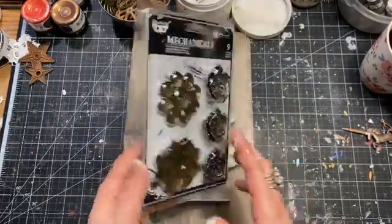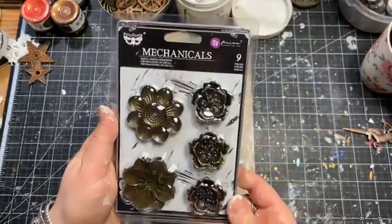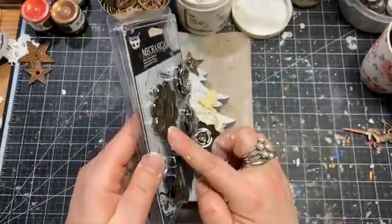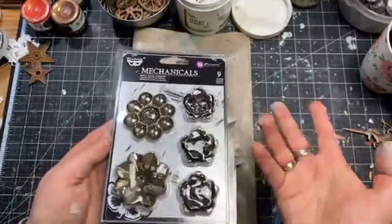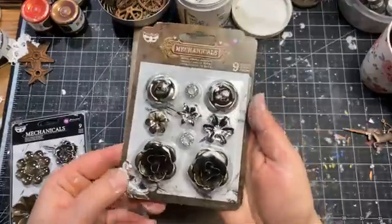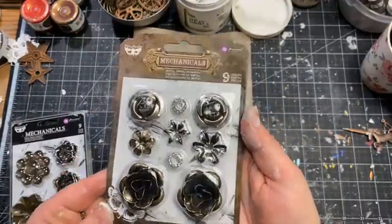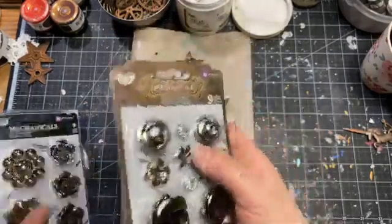And this is called just flowers, metal embellishments, 9 pieces. You've got 3 of these, 3 of these, and 3 of these. So this is really a good set as well. And the rose is from a set like this. These are the 9 pieces in the package.